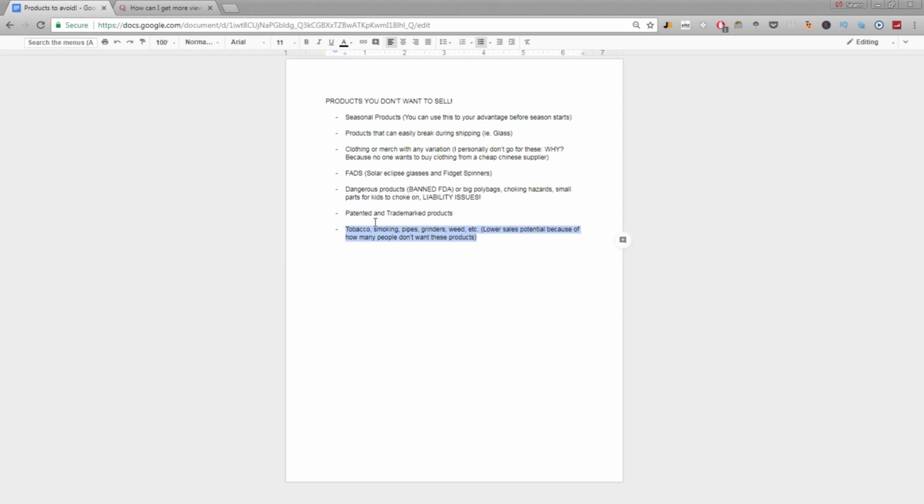So, last step. The last thing is tobacco, smoking, pipes, grinders, weed, anything that's kind of a sketchy product, kind of like those gun straps I mentioned earlier. Anything with tobacco-related products, the reason you don't want to pick those is because there are issues with them in terms of policy.